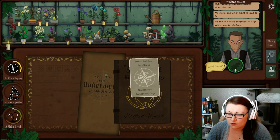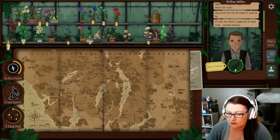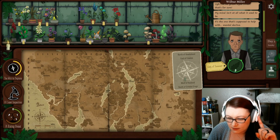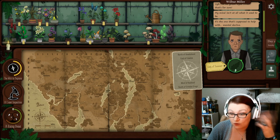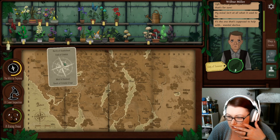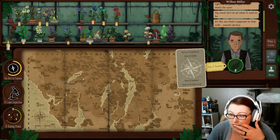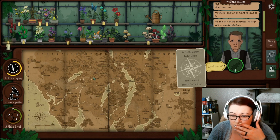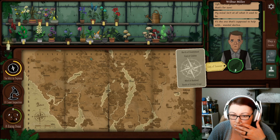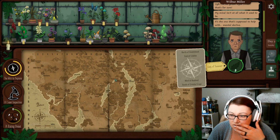Okay. North of Hawkshead, east of Lowick. Okay, so north of Hawkshead. So let's find Hawkshead. I'm leaning in because I can't read. Hawkshead. Is it on the other side? I don't see Hawkshead anywhere. So it's up here, east of Lowick. Where's Lowick? West of Rustland.